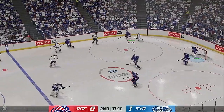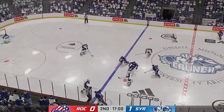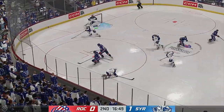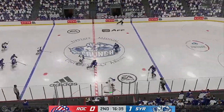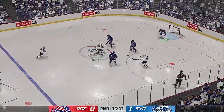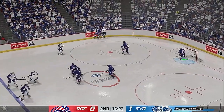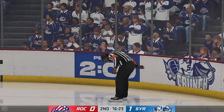And off the draw, they win possession. Now a quick pass to Davies. Down the left wing, across into the offensive end. And pokes the puck loose inside the offensive end. Tries to get it to Fortier. Quick feed to Element. Big time stop. And he's taken down, the official's arm signaling for a penalty. Let's get the call here.